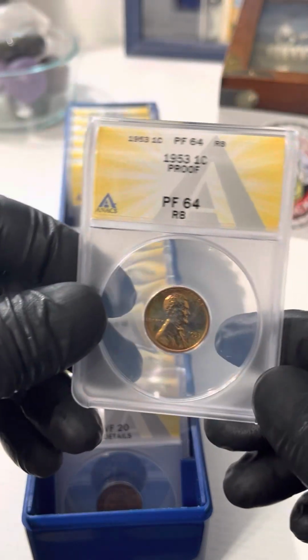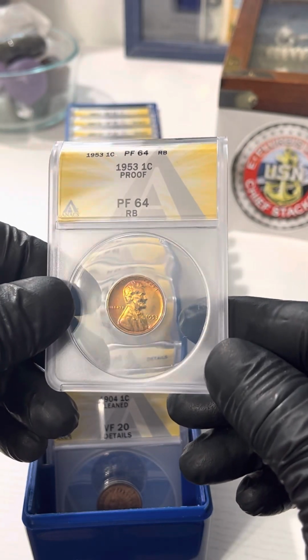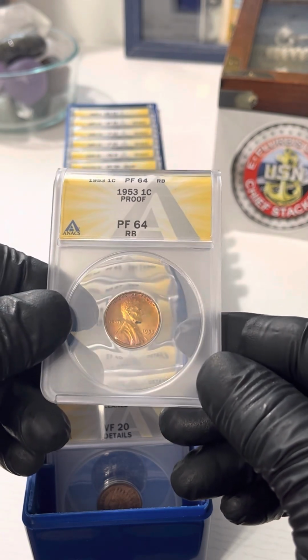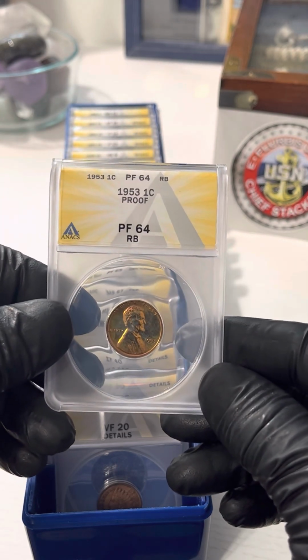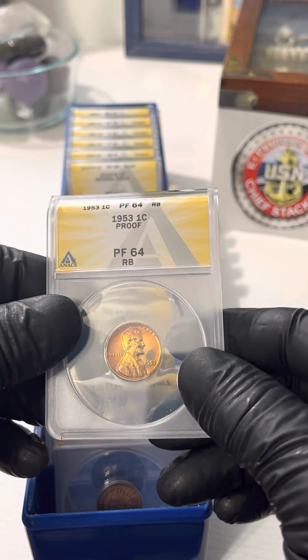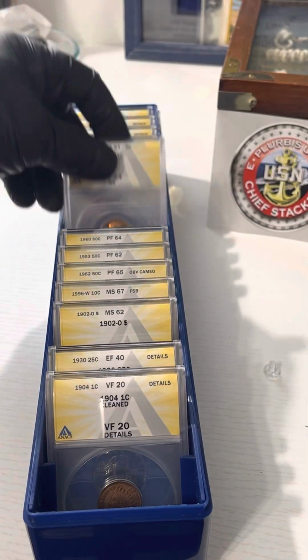We put in a 1953 cent. And I'm not sure if I got the light right, but if you could see the toning on this in your hand, you'd be like, oh God, that's got some nice toning to it. It came home a PF64, red-brown, which I kind of expected. I thought the grade was a little higher, being a proof, but that is what it is.